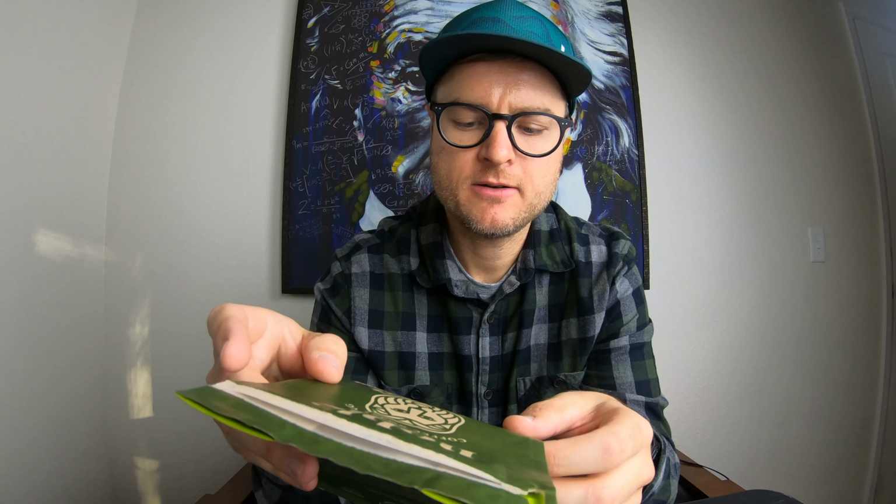Let's start with the tasting notes. They list jasmine, light caramel, and bergamot. Now, I didn't find this. Jasmine and bergamot both appear to me to be more floral. And when I say floral, think of when you stick your face in a flower and all of those complex smells that you get. Well, in this case, I don't know that I really got that.